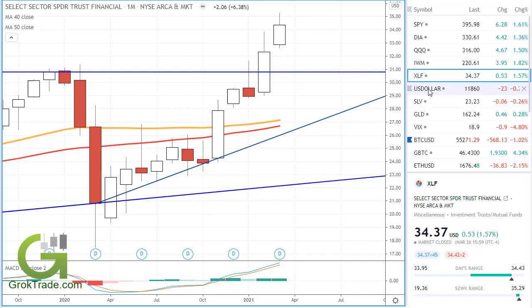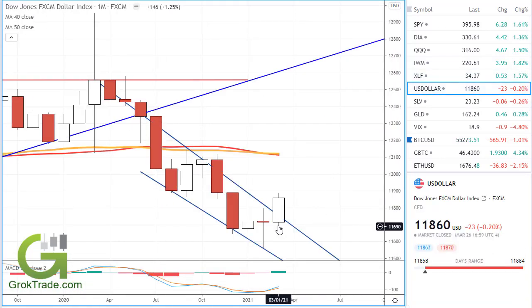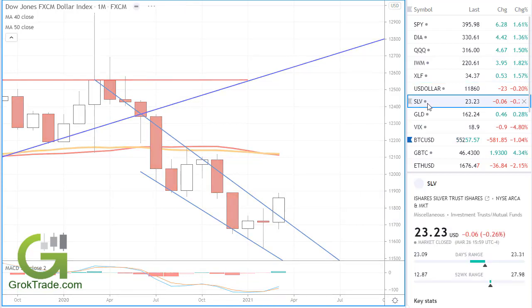Financials are up. Everything looks well. The U.S. dollar broke out of a trend line on the monthly. If the month stays bullish, that means the U.S. dollar on a monthly chart should start to rally higher. However, in 3 days it has to close down below it. But let's see if it can.